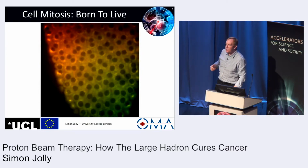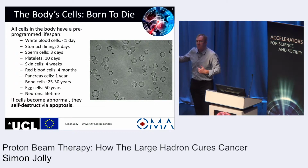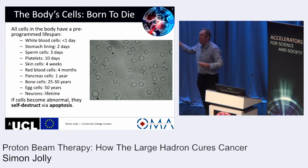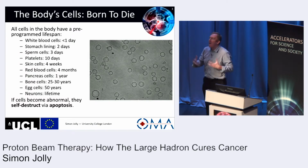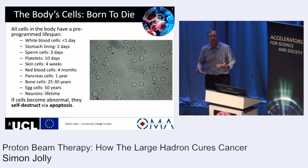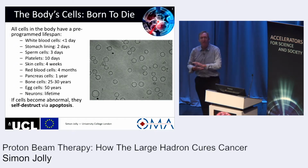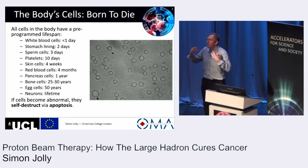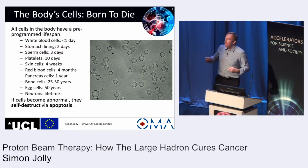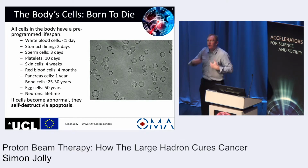The other process that I want to introduce is really at the other end of a cell's lifespan. So one of the fascinating things for me is that each different cell in your body has a different lifespan depending upon the tasks that it wants to accomplish. And some of them are very short-lived, so white blood cells can live less than a day, particularly if they're trying to help your body fight off infection. Stomach lining, skin cells, they're all things that get sloughed off on a regular basis.